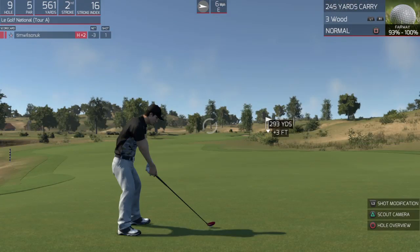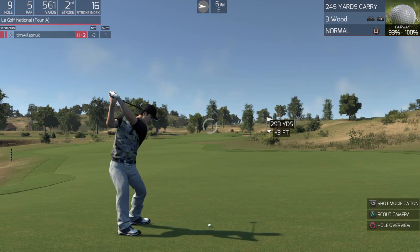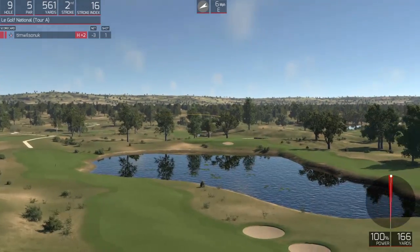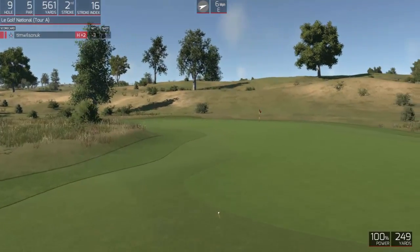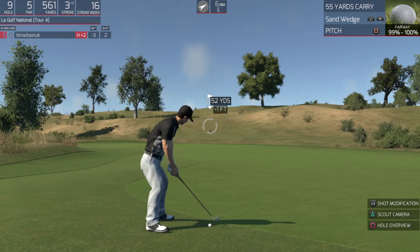You know what? We may reach the front of the green, and I say may. In fact, we may end up in the bunker. No. Is it on? It's not quite on the green. So, because the green's so big, it's still 52 yards to the flag. So, I'm right on the edge of the green, and the flag's 52 yards away.